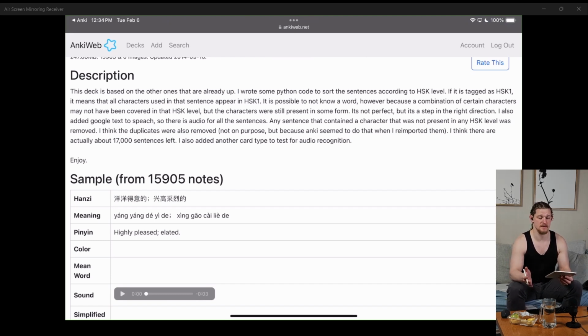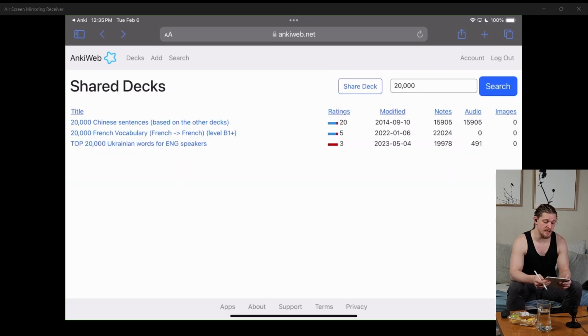The deck's not perfect because obviously they've just used some code to pull these sentences together and order them according to level. Even though it's not perfect, it's still a really good step in the right direction. As a matter of fact, he says so right here in the paragraph where he describes it. And I think this is a really useful deck to download. I have downloaded this deck and I've been slowly correcting everything that I find wrong with it as I go and modifying it to make it into a better Chinese learning tool. So eventually I will be making that available.